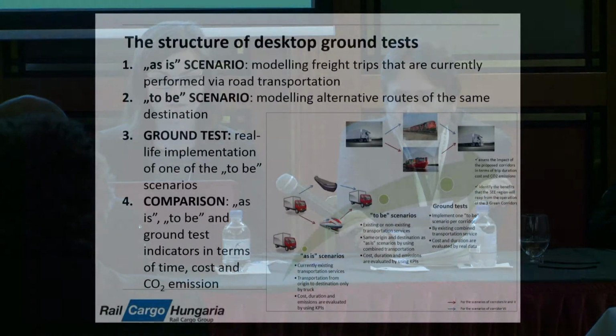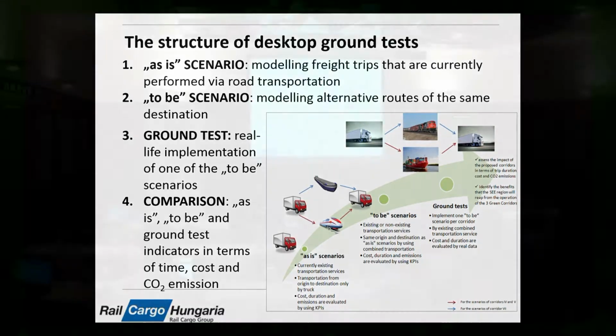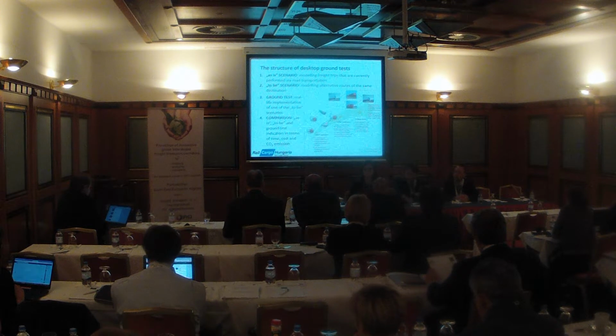Yes, this process was shortly explained by János as well. Just some words on it. In the theoretical model, we had the so-called as-is and to-be scenarios. The as-is scenario regards only road transportation, while to-be scenarios were looking for alternative routes, which most often do not exist at the moment, but they include several modes of transport. And in the ground test, we chose one of the to-be scenarios, and we implemented and tested finally one of the to-be scenarios. And the main aim of that process was to compare the theoretical and the factual data.